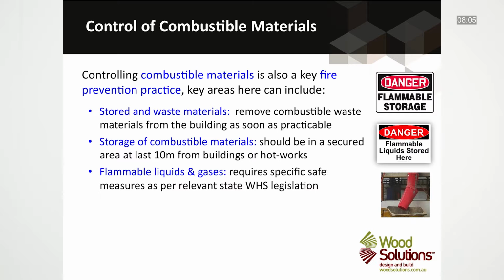Flammable liquids and gases require specific safety measures that address the risks of use in confined spaces and potential explosions, in addition to normal fire risks. Refer to the relevant state or territory WHS legislation and guidelines that address the use of these substances and necessary precautions. This category includes common fuels such as petrol and LPG, and acetylene used for cutting purposes.